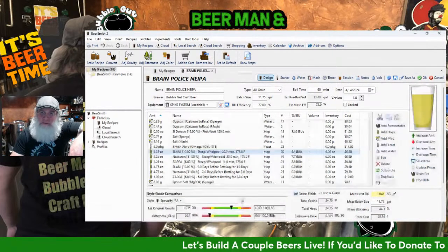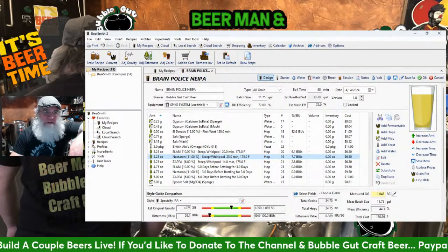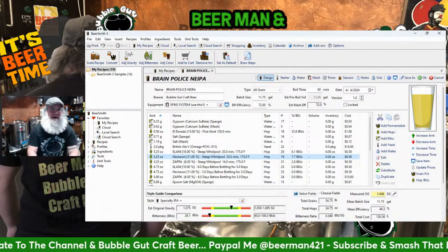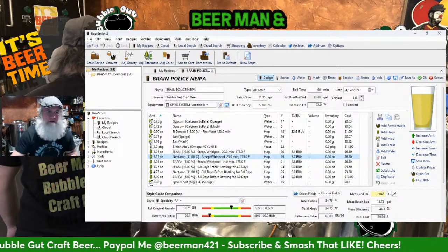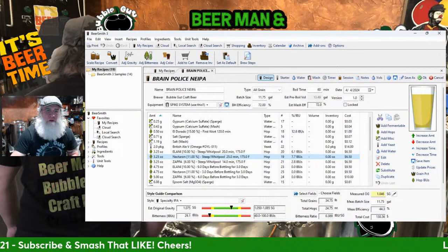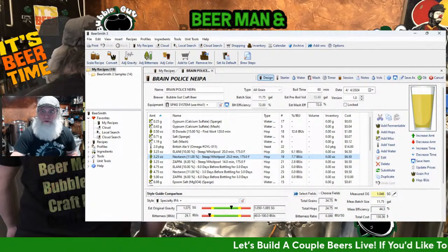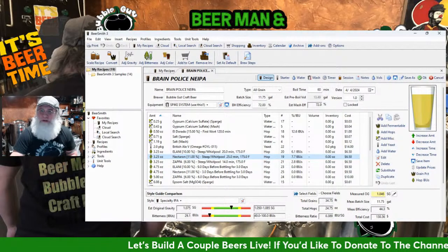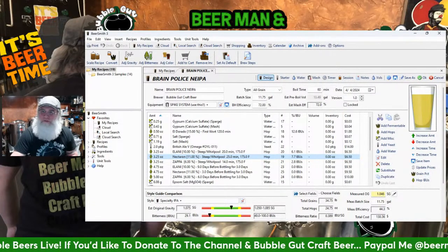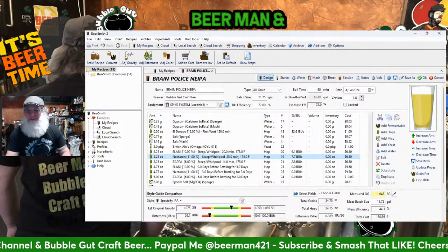And then we got Nectaron, which is a peachy one and a passion fruity one. Nectaron's awesome. Nectarine, I think, too, of course, and I think that's why they call it that. I could be wrong, though. From a New Zealand hop. Some green fruit, sweet fruit, citrus, pineapple, passion fruit, grapefruit, stone fruit. Okay. Passion fruit. I was wrong with the nectarine, but nectarine is a stone fruit, so there you go.